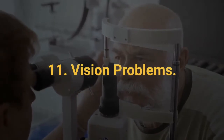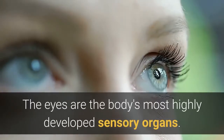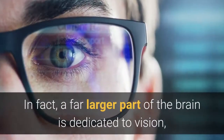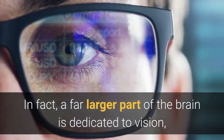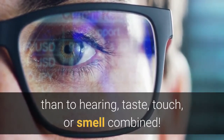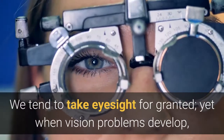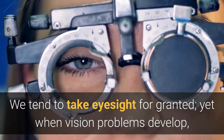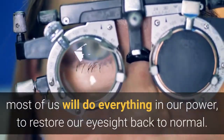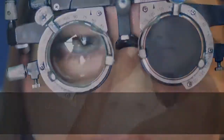11. Vision problems. The eyes are the body's most highly developed sensory organs. In fact, a far larger part of the brain is dedicated to vision than to hearing, taste, touch, or smell combined. We tend to take eyesight for granted, yet when vision problems develop, most of us will do everything in our power to restore our eyesight back to normal.